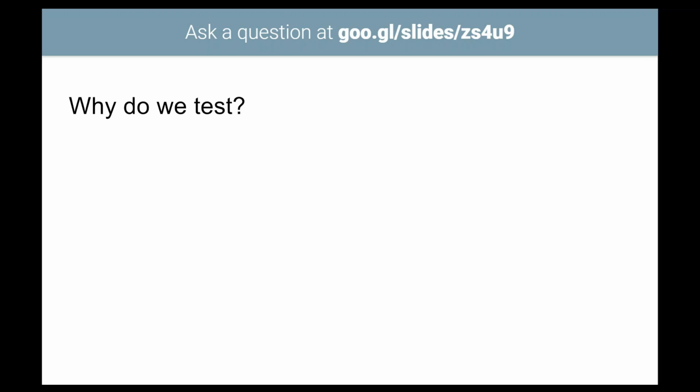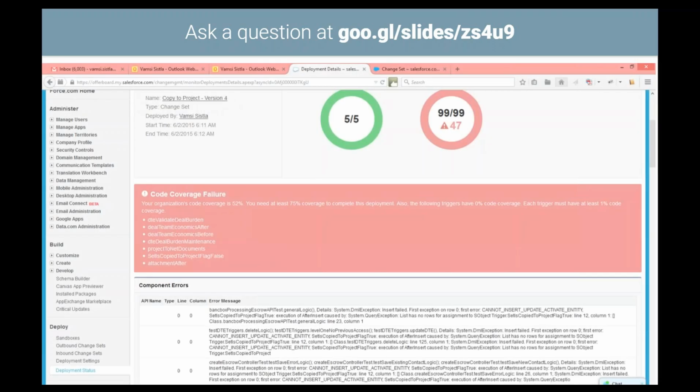So why do we test? Unfortunately for most of us, the reason is because Salesforce makes us. Salesforce enforce a requirement to have tests as you move from sandbox to production, and they have this further requirement to have 75% code coverage. So for a lot of developers and admins out there, unfortunately, they see testing as this thing they have to do just to get Salesforce off their back.